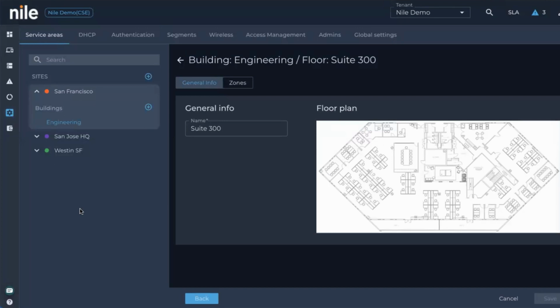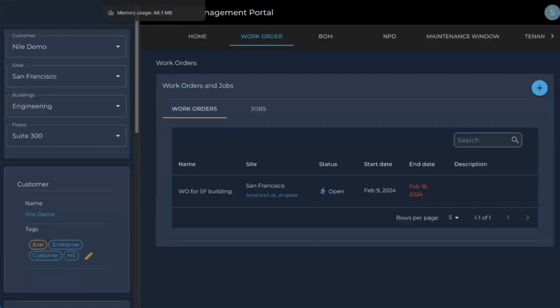As mentioned earlier, it all starts with the customer telling us where they want service. In this example, they created a site called San Francisco. They have a building called engineering, which has a physical address, and they upload a floor plan. This information then gets pushed to our customer management portal, which is part of our autopilot apps. And as you can see, we can see the site San Francisco, the building engineering, and Suite 300.